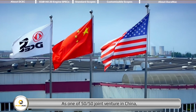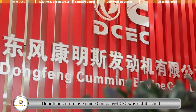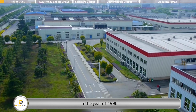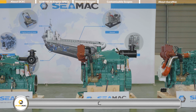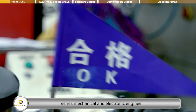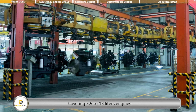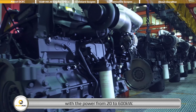As a 50/50 joint venture in China, Dongfeng Cummins Engine Company, DCEC, was established in 1996, producing Cummins B, C, D, L, Z series mechanical and electronic engines, covering 3.9 to 13 liter engines with power from 20 to 600 kilowatts.